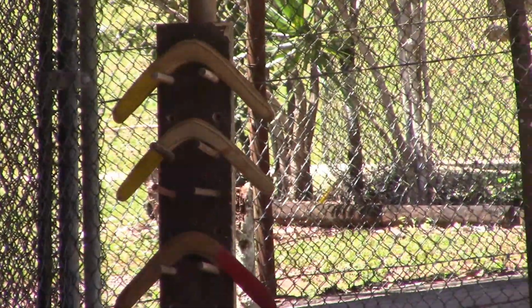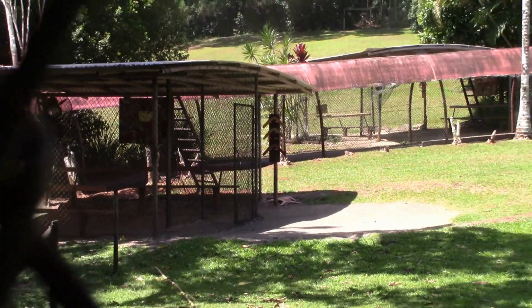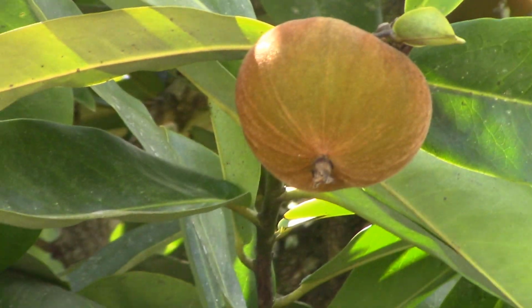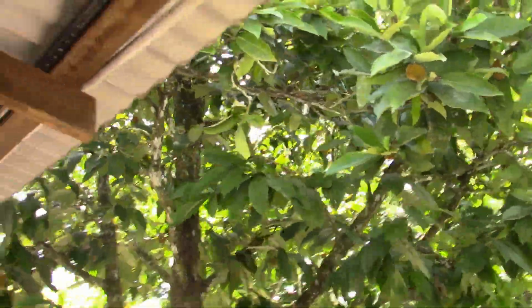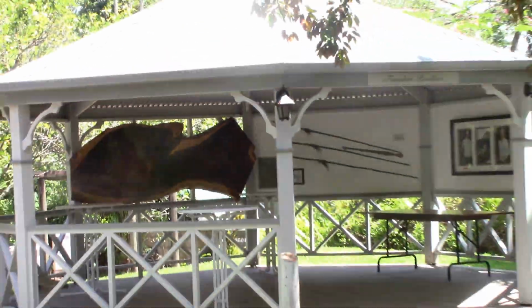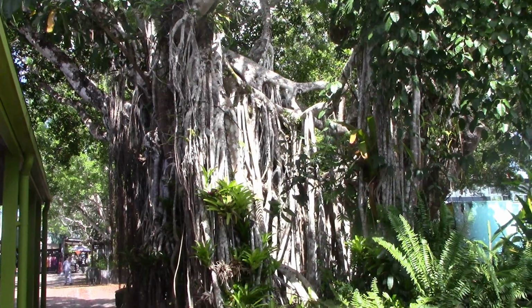The third is the Koala and Wildlife Park. Opened in 1996, visitors can walk along elevated boardwalks to view native Australian animals, including crocodiles, koalas, kangaroos, wallabies, dingoes, wombats, cassowaries, lizards, and snakes.